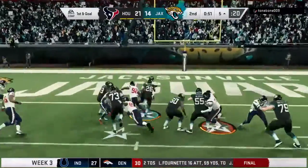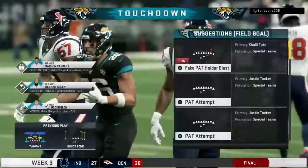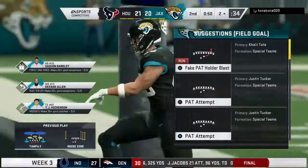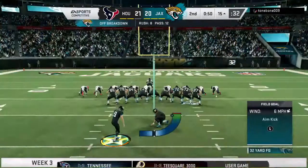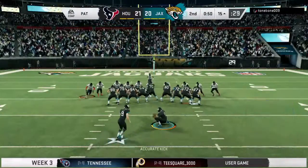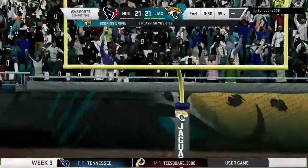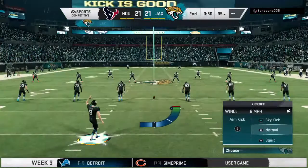They'll try and run for it with Barkley. And he'll take this one in for a Jags touchdown. Saquon Barkley, his 6th touchdown of the season, as they are an extra point away now from tying this football game. Tucker with the extra point, and that is going to tie our game as we approach halftime.